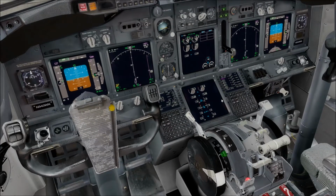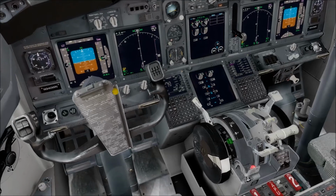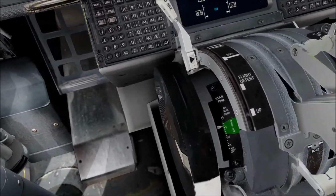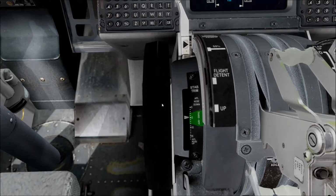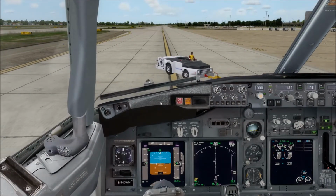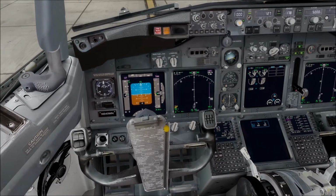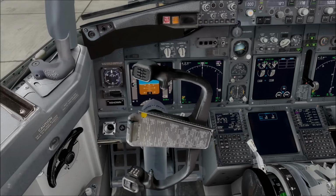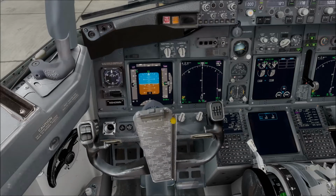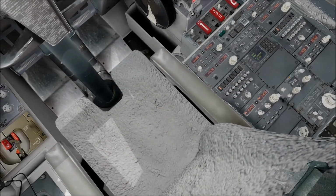Flaps are going to flaps 1. Remove tow vehicle disconnected. Alright, and the ground crew's done their thing. Flaps are set. Trim, we can set our elevator trim 4.96 units, so we'll set this just shy of 5. Right about there, trim is set. And we'll have a check of the flight controls at this point. Clear behind the aircraft, left and right. Flight controls are checked. Set our transponder here for taxi.